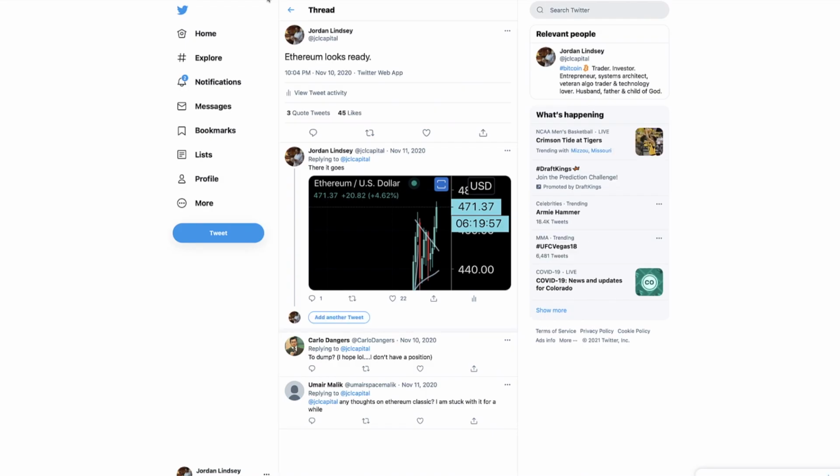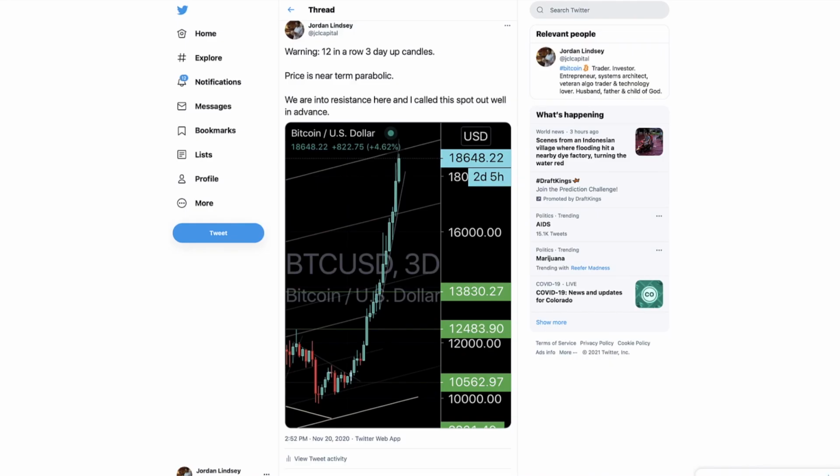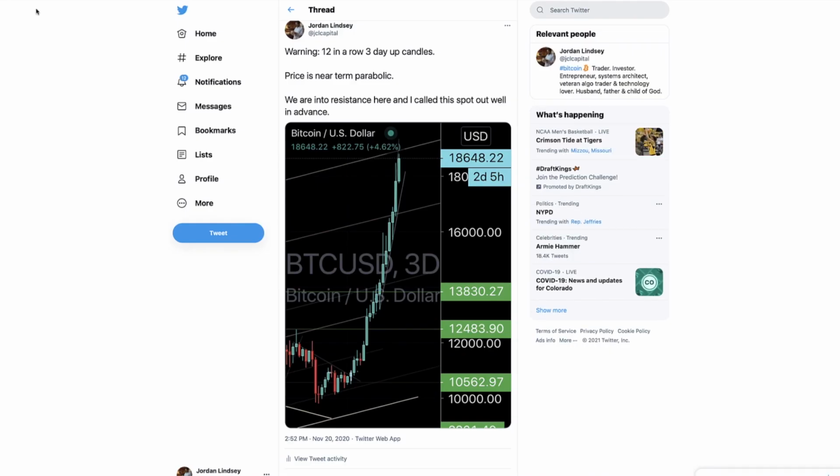And then from there, I said Ethereum looks ready. This was 2 days earlier. Ethereum looks ready as it was breaking out over here at 471. Right now, we see Ethereum trading this morning at $1,715. Now, what happened right after that?